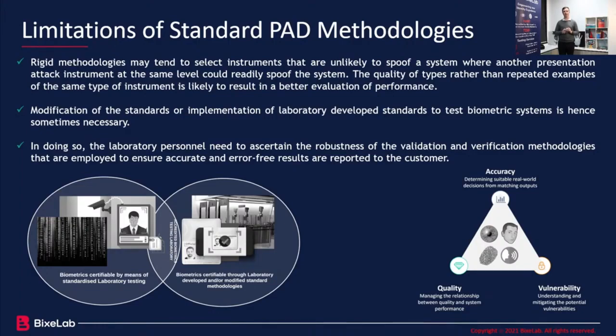However, there are some challenges to applying this effectively. Some of the things that we tend to find with the application of the standard PAD methodology, and what I'm really talking about here is level-based testing, you might be familiar with it, like level 1, level 2, level A species or level B species.